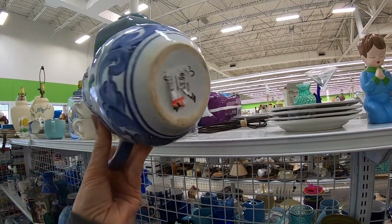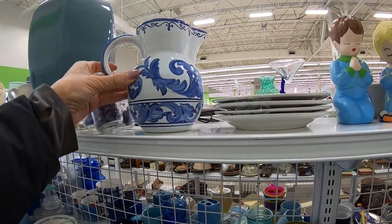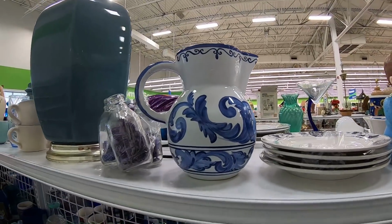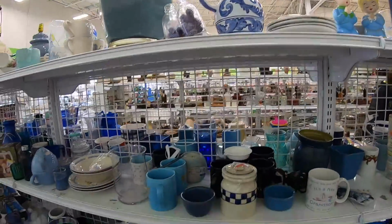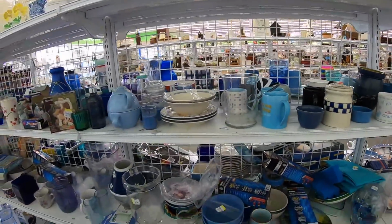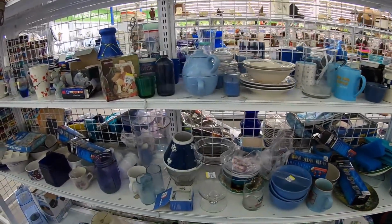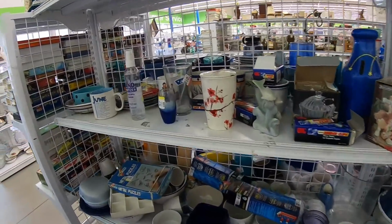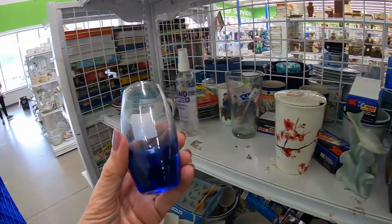Okay, this picture had my attention. I liked the way that it was painted. Scroll work, cobalt blue. And I think I picked that up. I'm not sure. I might have picked a different one up in another store, but I can't even remember. Okay, shot glass number 2.